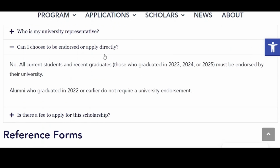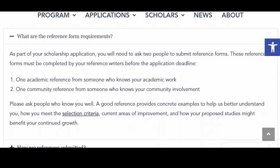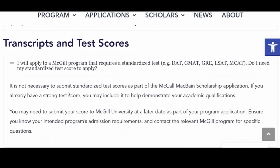Can I choose to be endorsed or apply directly? Click on that. You need to be endorsed by your university for this application. Transcript and test scores: you cannot apply with an unofficial transcript. I will apply to a McGill program that requires a standardized test. Do I need my standardized test score to apply? We talked about the official. It is not necessary to submit standardized test scores as part of the McCall MacBain Scholarship application. So if you already have a strong test score, you may include it to help demonstrate your academic qualification, but otherwise you do not need a test score to apply for the scholarship.